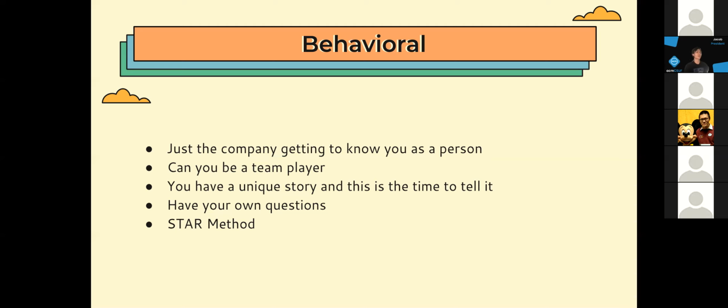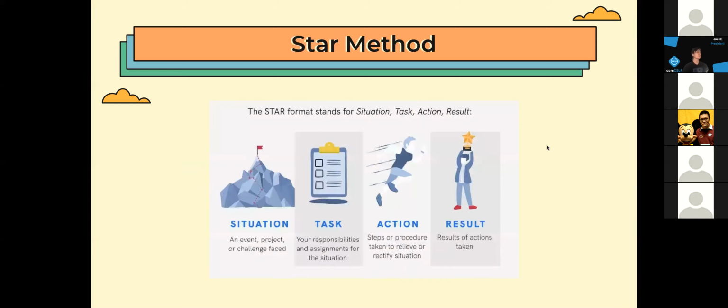And then you also have the STAR method, which on the next slide I'll get into how to use. It's really effective, and it's a good way to hash out your stories or your scenarios. What STAR stands for is situation, task, action, and result. The situation is an event, project, or challenge you faced, so that's the story. Your task is what you had to do for that situation. And I'll use a hackathon as an example.